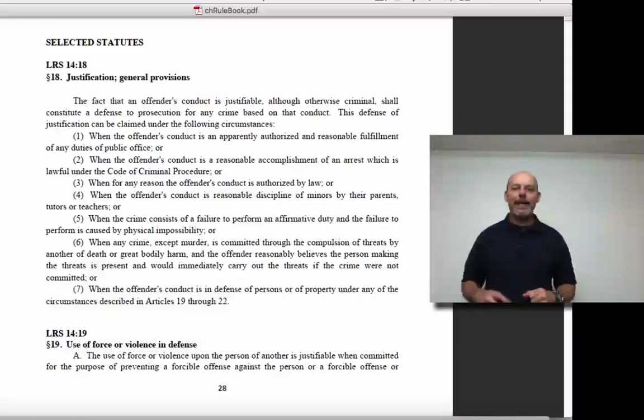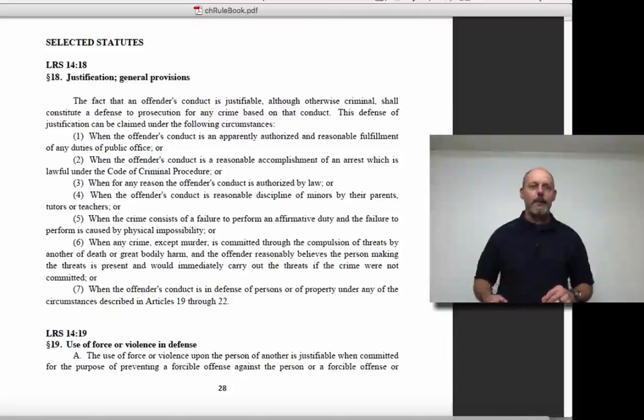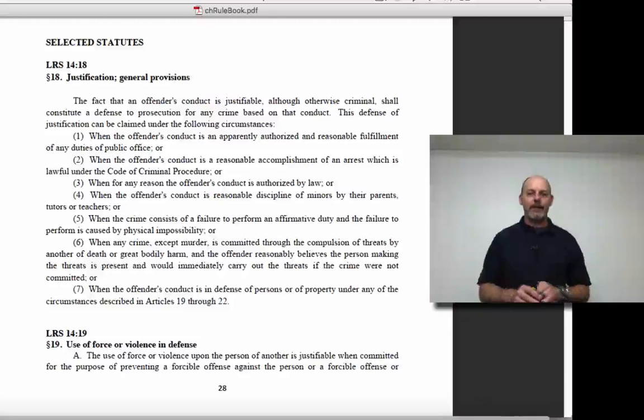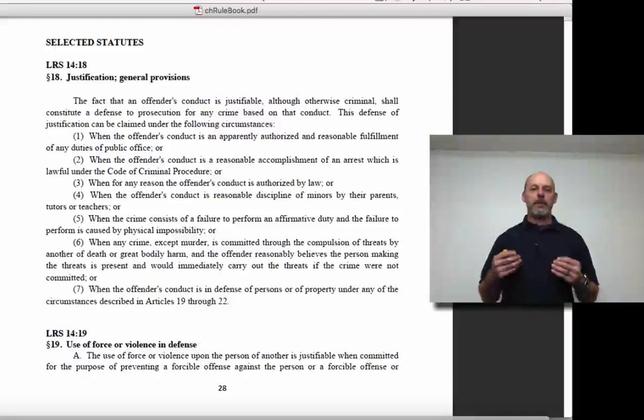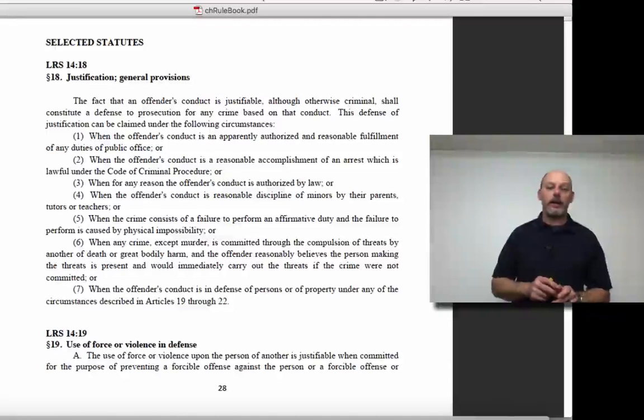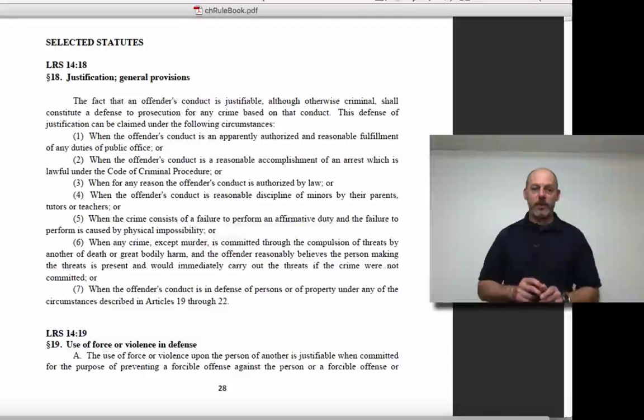All right, number 6, when any crime except murder is committed through the compulsion of threats by another of death or great bodily harm, and the offender reasonably believes the person making the threats is present and would immediately carry out the threats if the crime were not committed. So, there's a crime, not a murder crime. It's being committed through the compulsion of threats. And so extortion or anything else like that, somebody is threatening you, threatening another of death or great bodily harm, threatening you of death or great bodily harm, and the offender, meaning the person who's about to commit the conduct, reasonably believes the person making the threats is present and would immediately carry out the threats if the crime were not committed.